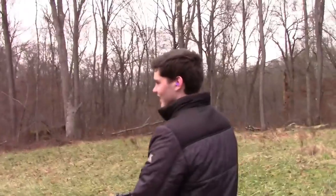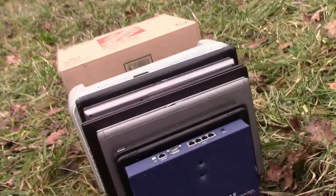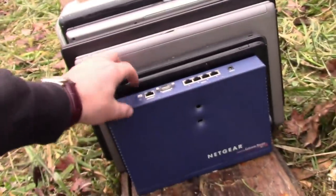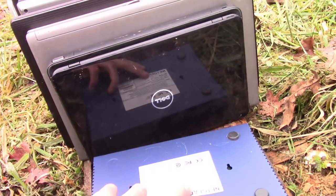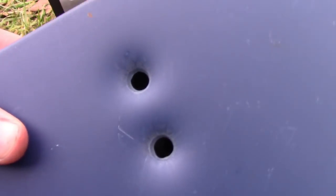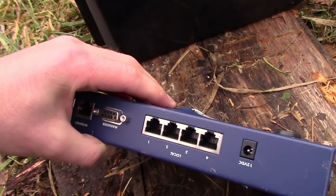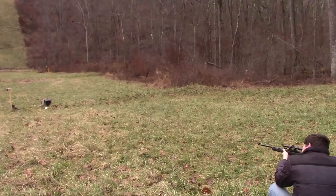Jack can't really count. You're supposed to take one shot, but it doesn't really matter. So you can see where both of those hit. They went through. They stopped in the router. Whoa! It is solid metal. Do you want to try it without the router? Wow, look at that. We'll have to take that apart and get those. We were way off.